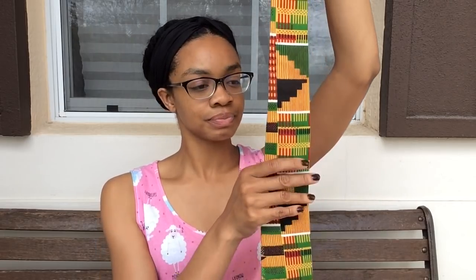The next thing that I finished Friday night in order for him to wear it to church on Sabbath was a tie for Lamar. And yes, this is from the Kente inspired print that they sell at Joann's. And all I did, just your regular necktie, was I got one of his old ties, I gutted it.